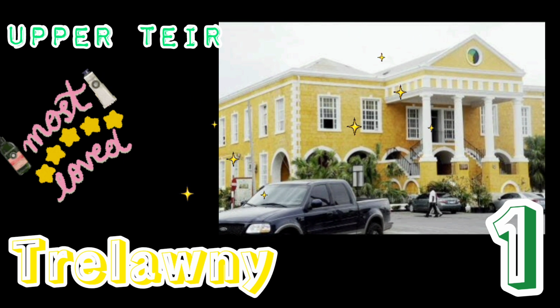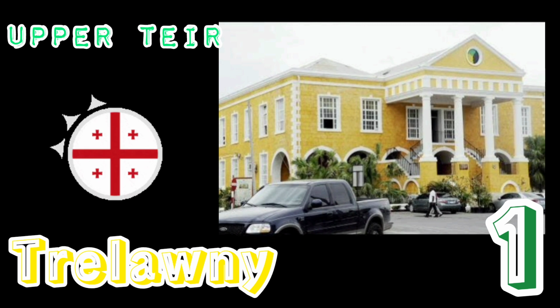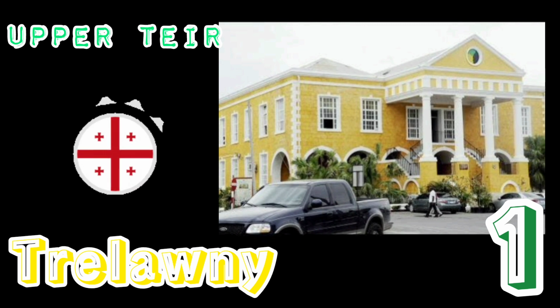Just like I said with Hanover, the only thing that this building is taking away from Hanover is that it's bigger. It's a bigger building. It's a huge building, one of the largest municipal council buildings in Jamaica, if not the largest, right? So this building is pretty huge. It's not just the size, but look at it.